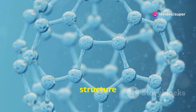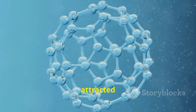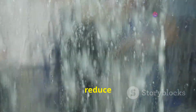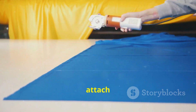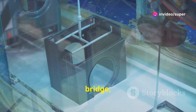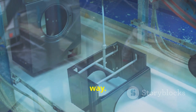Surfactants have a unique structure. One end is attracted to water, while the other end is attracted to substances that repel water. This dual nature allows them to reduce the surface tension of water, making it spread more easily and mix with substances it normally wouldn't. In foam dyeing, surfactants play a crucial role by creating stable foam and helping the dye molecules attach to the fabric fibers more effectively. They act as a bridge, bringing the dye and fabric together in a water-efficient and eco-friendly way.